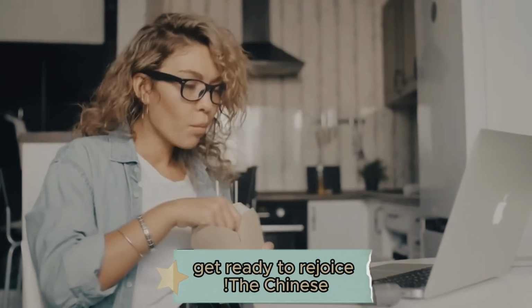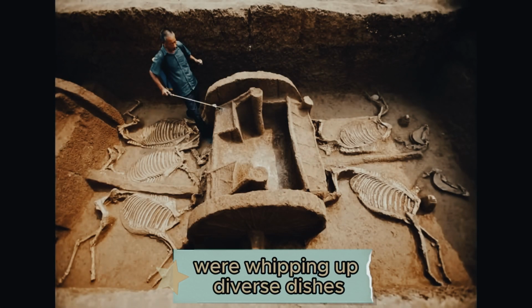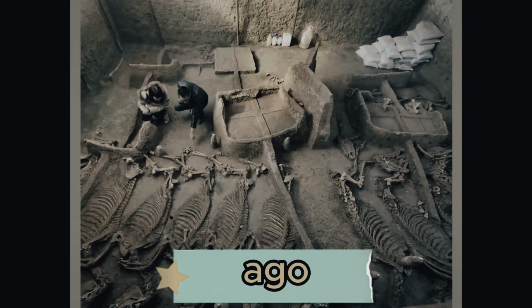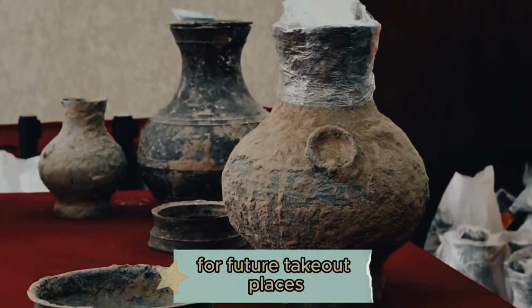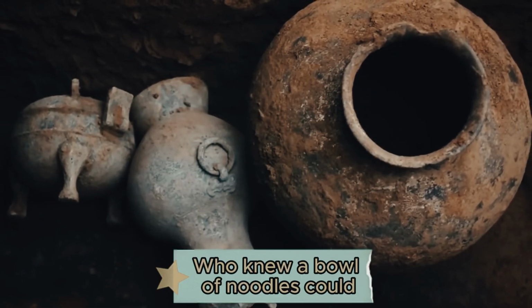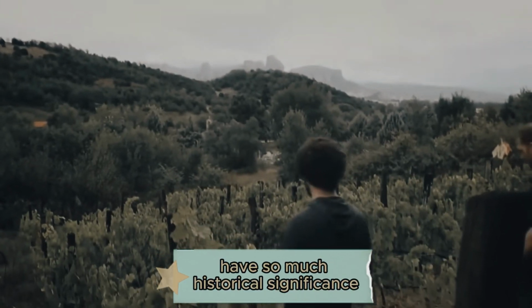And foodies, get ready to rejoice. The Chinese were whipping up diverse dishes like noodles thousands of years ago. That's right, they weren't just inventing awesome food, they were laying the groundwork for future takeout places. Who knew a bowl of noodles could have so much historical significance?